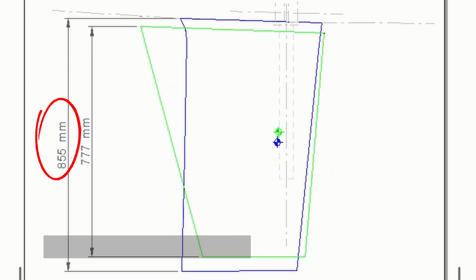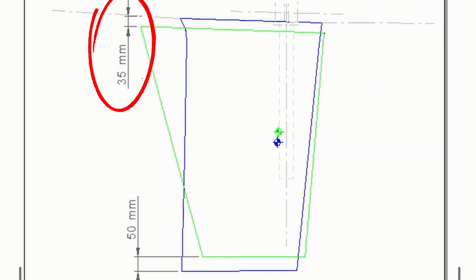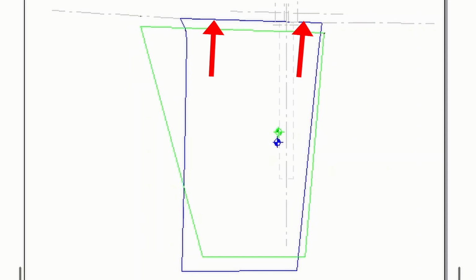How much longer and why did we make it longer? Well, we made it 85 mil longer. And more importantly, we made it 35 millimeters longer at the top. Why was this the important part? Well, this 35 millimeters at the top is where we tried to seal the rudder against the hull. And this is very important. I'll talk about that in a second.